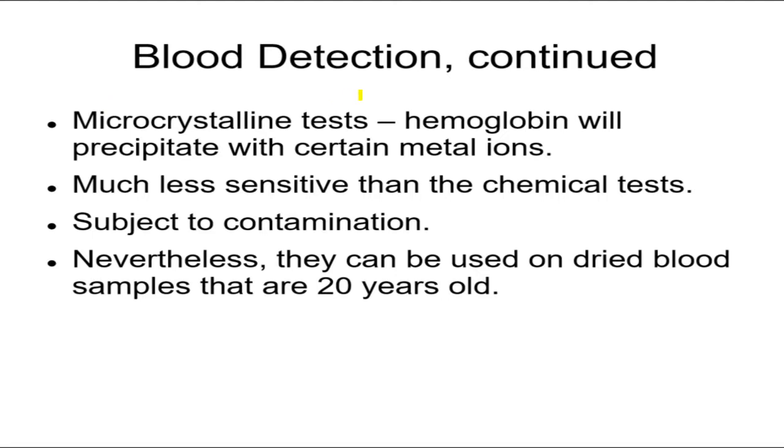There are also the microcrystalline tests that prove that it's blood, like hemoglobin. You get some precipitating agent, usually a metal ion. It'll precipitate as a crystal, like a brown crystal or a purple crystal in a specific shape. This can prove it's blood. It's not as sensitive as the chemical tests like luminol, and it can also get contaminated. Contamination will make the test hard to see and hard to use. But the advantage of these microcrystalline tests is that they can even be used on blood that had been dried for 20 years. So there is some use to the microcrystalline tests.